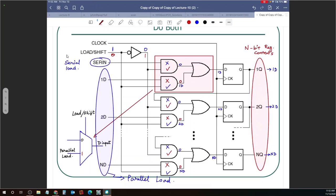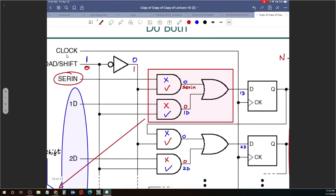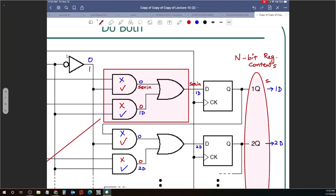How about the red ones? What would be the output of the top AND gate when it is red? Actually, in that case, I will also color code this to red. What would be the output here? So let us say serial in. Can I say that? Yes. Which means serial in goes here. After the positive edge, what happens here? Serial in goes here, right? That bit goes there after the positive edge of the clock.